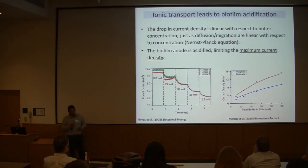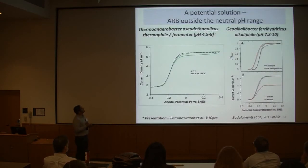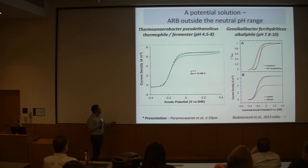We've known that Geobacter sulfurreducens is limited by proton transport. So the more buffer you have, the more current you get. So what are potential solutions? Let's look for bacteria that run outside the neutral pH range. We have Geoalkalibacter ferrihydriticus, an alkalophile that we've been characterizing, and you can see that curve shifting to the left because of the pH change.